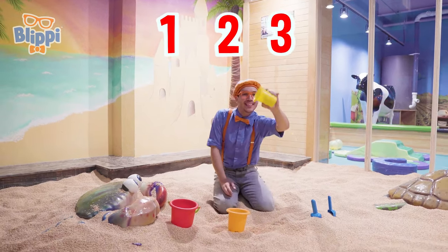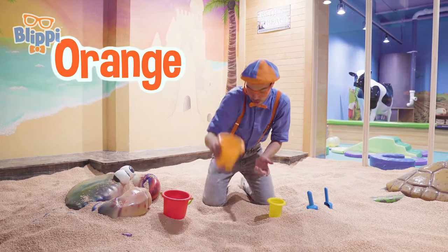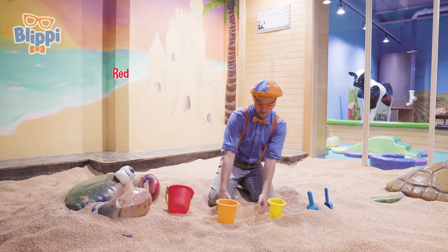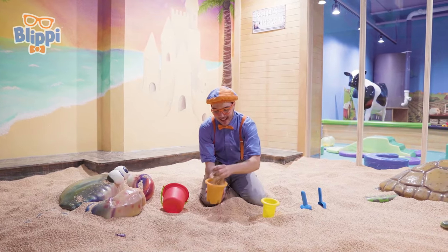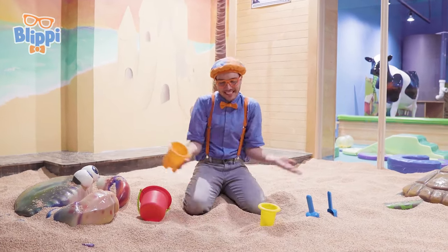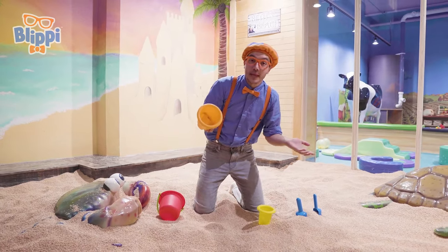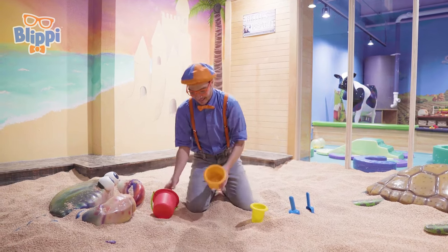This one is the color yellow, this one is the color orange, and this one is the color red. Yeah, these are really helpful for scooping sand up, and making a sand castle. Okay, let's try it out. Uh-oh, it looks like our sand castle didn't stand up, but that's okay. Sometimes when you're trying to make something, it doesn't work the first time, so you gotta just keep trying.